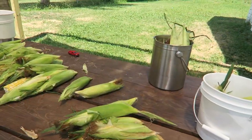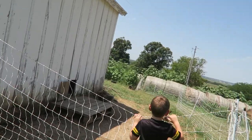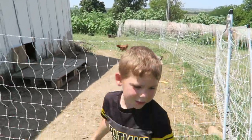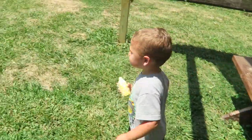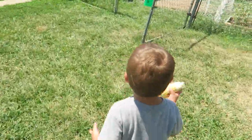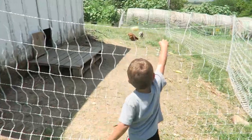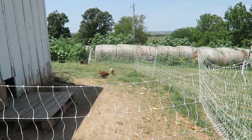My brother brought some corn over from somebody that was just giving some away. He had a lot of extra. And so we're gonna feed the bad stuff. It had a lot of worms in them. Feeding them to the chickens. I like it. They like it. Go throw it to the chickens. Go throw it to the chickens. Good job. Yay, chicka, chicka, chicka, chicka, chicka, chicka.